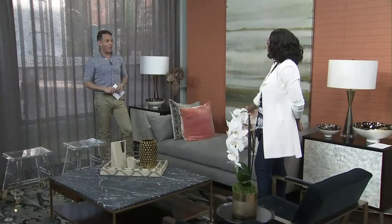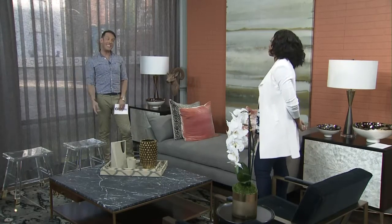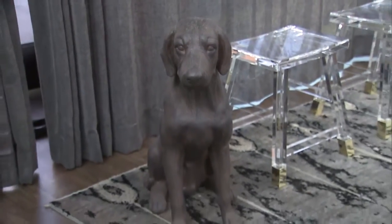I like the two mixed together, and even the dog likes it. Right? I know. The dog's quite comfy in this space. He looks really relaxed, right? He's so relaxed, he's not even moving.